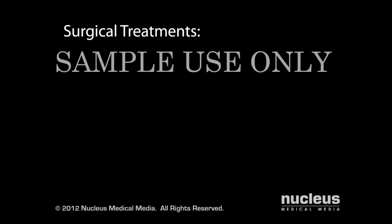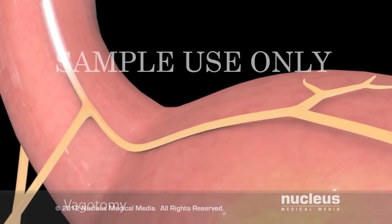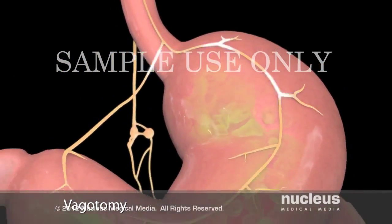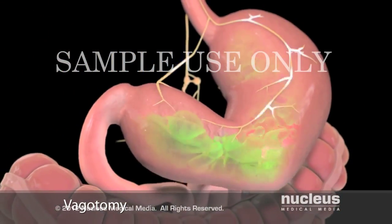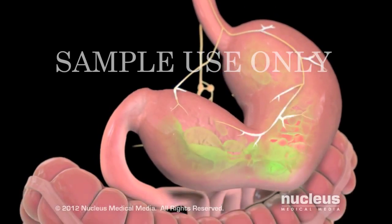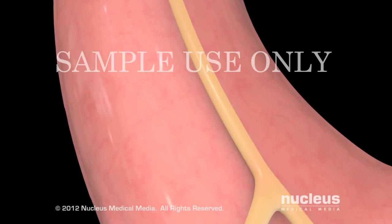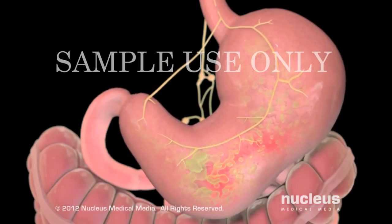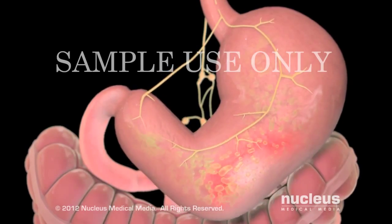If you have one or more of these complications, your doctor may recommend one of the following 3 surgical procedures: a vagotomy, an antrectomy, or a pyloroplasty. In a vagotomy, your surgeon will cut part of your vagus nerve. Through this nerve, your brain tells your stomach to release acid. After your surgeon cuts the nerve, your stomach will secrete less acid.